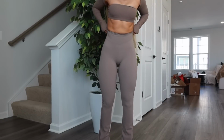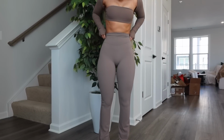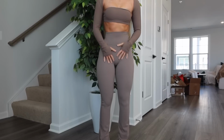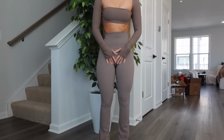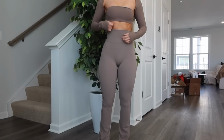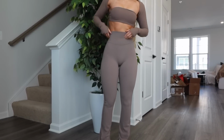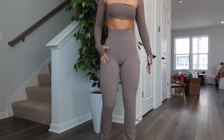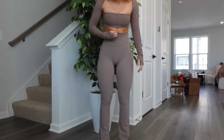Rosa boot cut. Again, not much tummy control, so the waistband does kind of roll, but not as bad as Legacy. This right here, the gusset waistband, is very high, so it does come way past my belly button, which is one thing I really don't like about the Rosa leggings, because I feel like I'm wearing maternity leggings. They come so high on me.